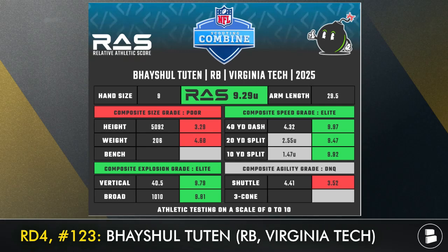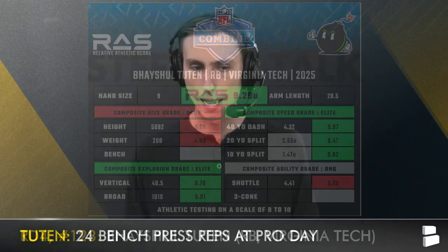in this entire class. His burst is unbelievable. Ran a 4.32 40-yard dash. He had incredible 10-yard and 20-yard splits as well. And then when you watch him on film, guys, he's tougher than his height and weight would kind of suggest. He had 24 bench press reps at his pro day. To put that in perspective, defensive tackle Ainias Peebles with Virginia Tech had 28. All right, this guy is a running back that is undersized, going pound for pound with one of the strongest defensive tackles in this entire draft class.